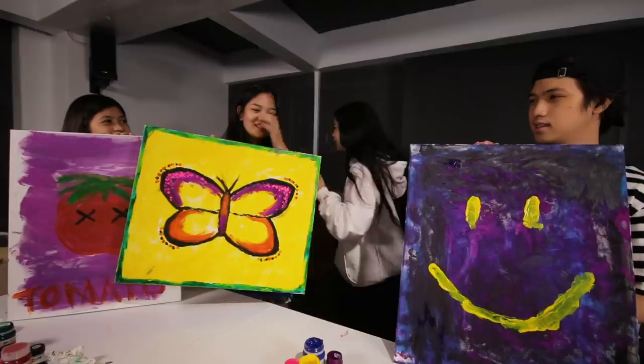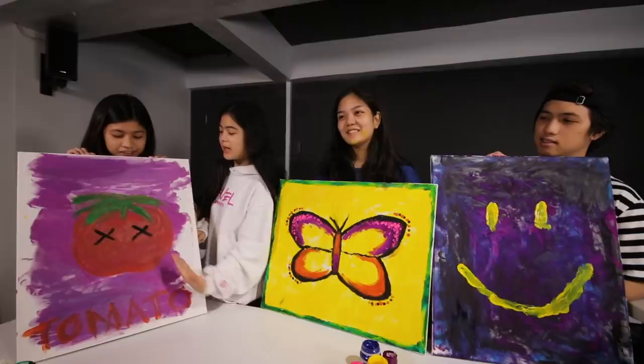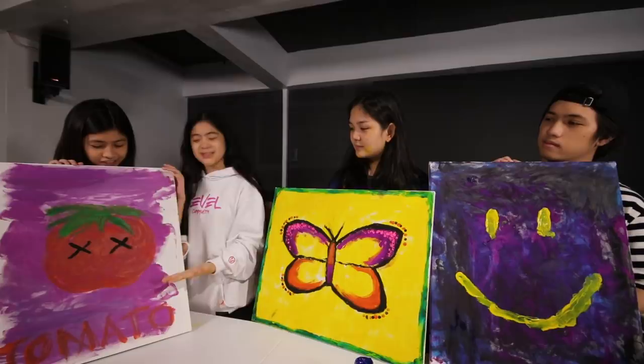Good, okay. Next, Ate Seah. And what I like about your painting is that you put tomato, and you know that's my favorite fruit. Yeah, I eat it like that, like an apple, you know? And also the cows with the X, that's like a designer brand. And my favorite colors as well, purple. There you go, good job.